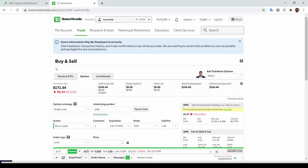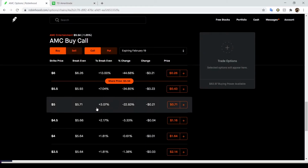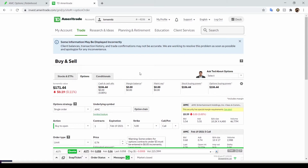But what I end up doing is I take this information from Robinhood and I go, all right, I know it's 71 cents, $5 call. It's the same across the board. No matter what trading platform you use, that price is always the same. That is the market price. So I can come in here and say, all right, I'm going to put this in here, $5 strike price, and I'm going to put in my 74 cents or whatever it ends up being, and I can send the order that way to make sure it gets filled. So I do have that.